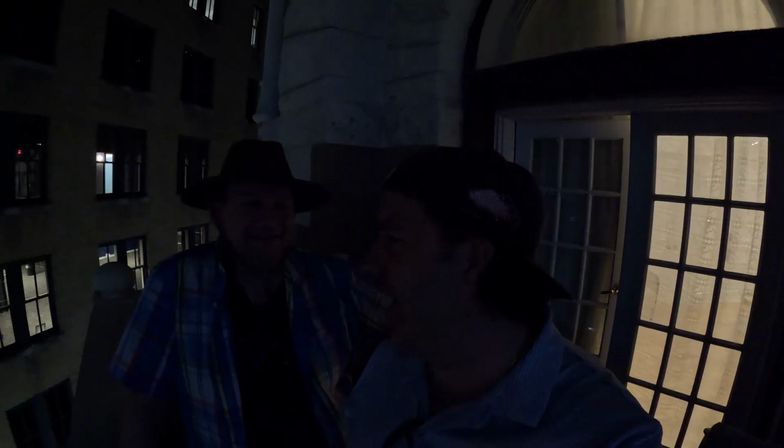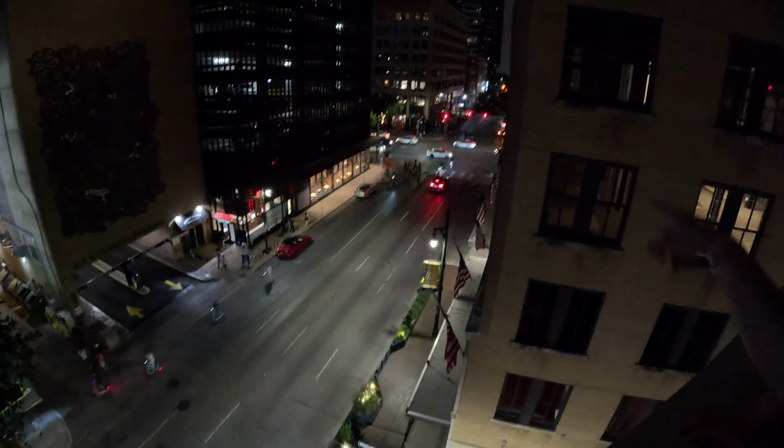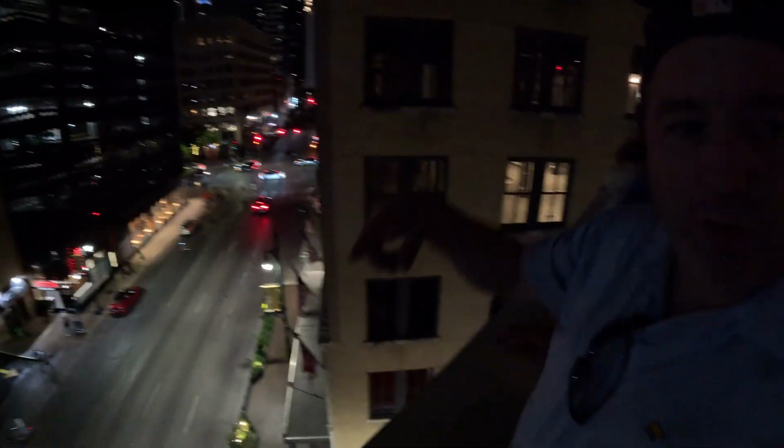This suite right here, with a balcony like this in New York City, would be insane. Yeah. We're talking what? 2,000 for the night. This is like a place for Madonna, probably, right? Yeah. Look at this. This is amazing. The real busy area is right behind here. We drove through it on the way over here.